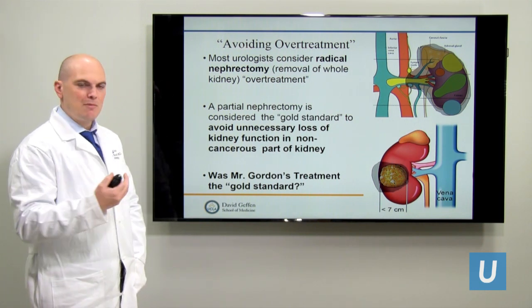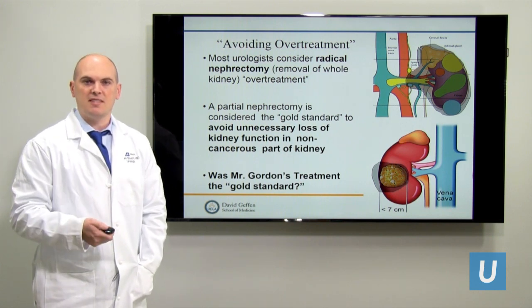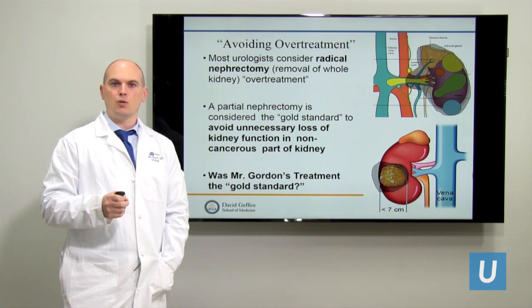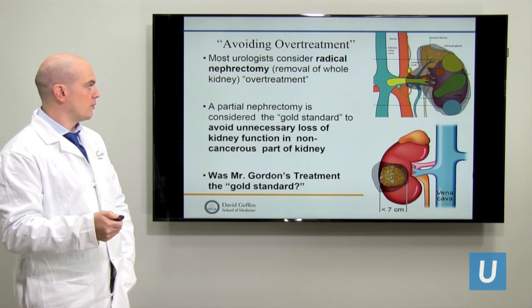But what I would oppose is Mr. Gordon's treatment being the gold standard. Did he actually need anything? Or really should the gold standard be doing nothing for patients with indolent tumors and really offering treatment for those who really need it? That's what I would argue, okay?